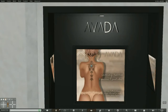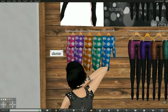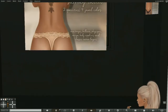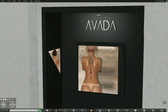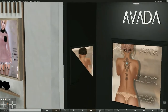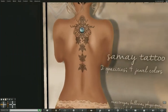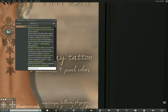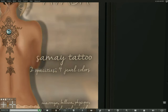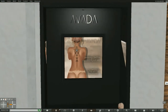This is a Vida, and as you can tell, it looks like we've got two sets of tattoos here. We've got the one there on, and then this one over here. I think the one on the main panel is an exclusive. It comes in two opacities with four jewels. I'm going to blog this tattoo because I think it's stunning. And I think there's even one on the other side.